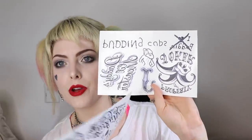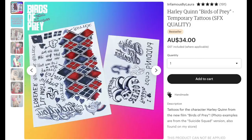And now I've made Birds of Prey tattoos that I've altered with my friend Tash on Photoshop, so that we have the lines squiggled out, we have the mermaid, we have pudding cups. These are available on my Etsy store. I don't want to toot my own trumpet, but I haven't had any negative reviews on the tattoos. This is exactly what they use in movies. So here's an example of how they look on already.